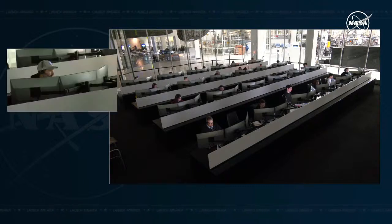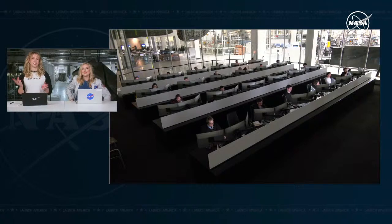SpaceX nose cone secured for entry. Dragon copies. We're secure.